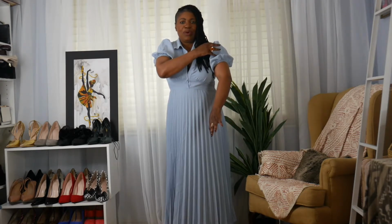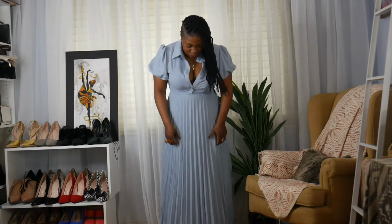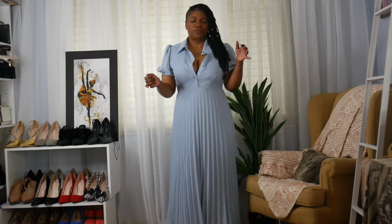And then it has a little tapering right here around the bodice. It does have a zipper to get in, a little puff sleeve. It's super cute. And I think it has just enough detail to really make it special. I would definitely recommend this dress.